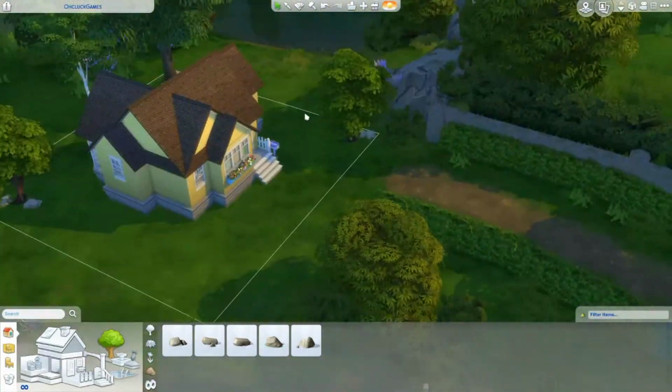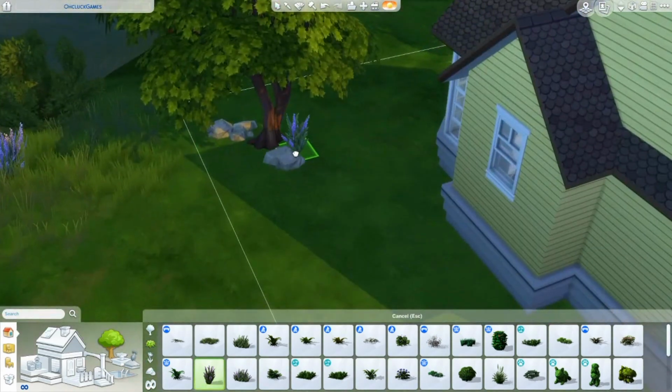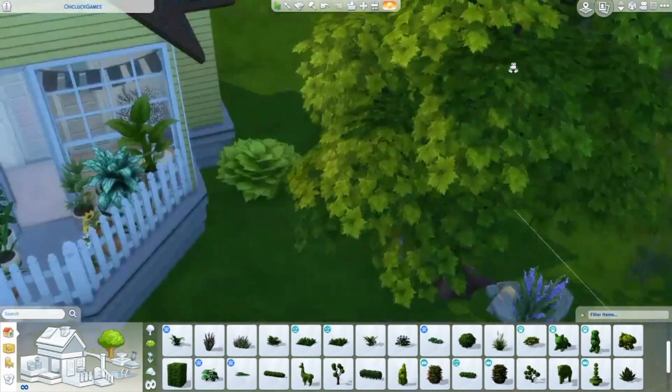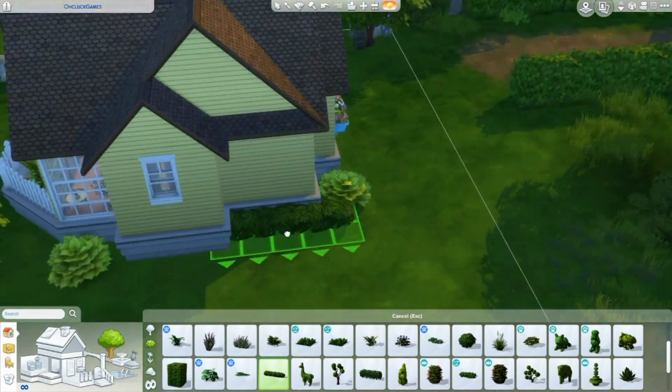And now we're just throwing in some rocks, and then I wanted to do some shrubbery all around the house because I wanted to make it look more flowery and fun to go with the brightness of the house that already exists. So I just started going crazy.